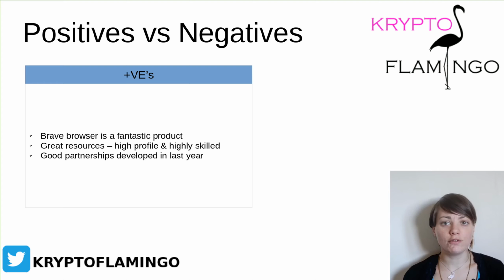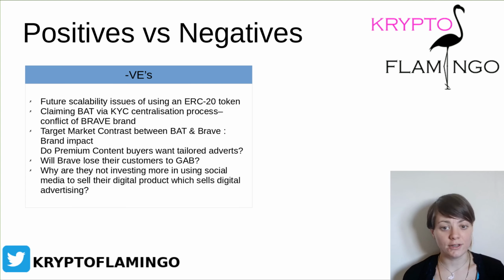So, a general overview of the positives and negatives of the BAT project, in my opinion. Brave Browser, which is the parent to this, is a fantastic product. It's very well done, which implies that the team are very skilled, very good at what they're doing. And as per their highlights report, they seem to be progressing well and they've developed some really good partnerships. So I think there is a good chance that they're going to be very well orchestrated in 2019 to achieve success. However, I do believe there's some problems with this project.